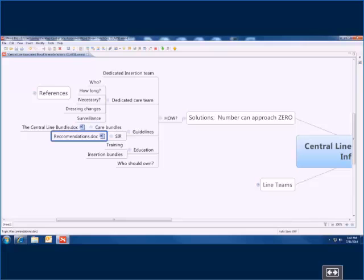And when you look at central lines as a process, we know it has high visibility, has real money associated with the problem. There's clearly an identified patient safety issue.